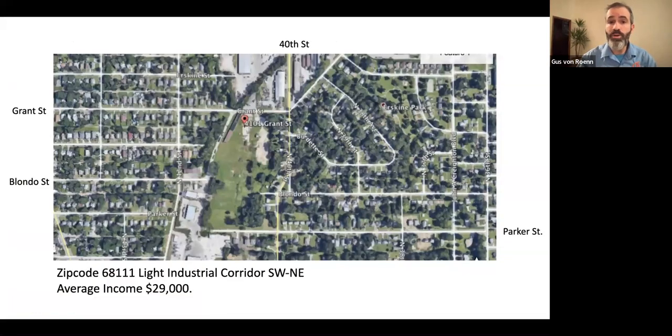We have a new headquarters at 40th and Grant Street. As you can see, it's right there in the middle where the little red dot is. And we are around a low-income community. Average income is around $29,000. And it's a light industrial corridor. There's metal Quonsets and industrial businesses around us. So this is a really interesting and perfect place to build a permaculture headquarters and community center.